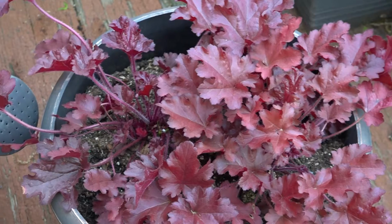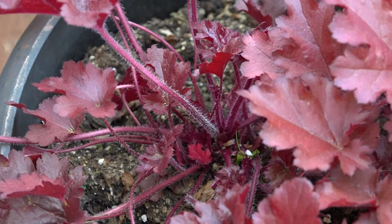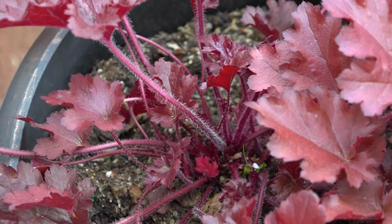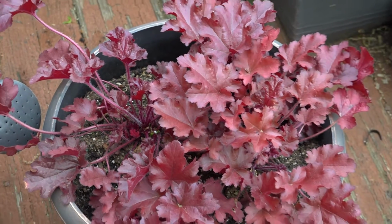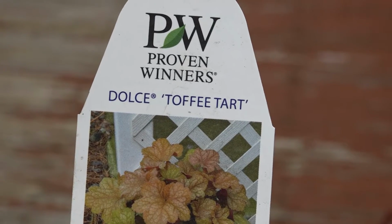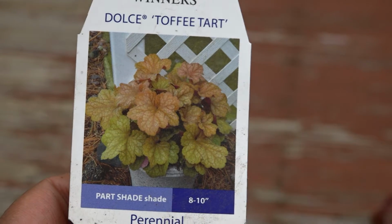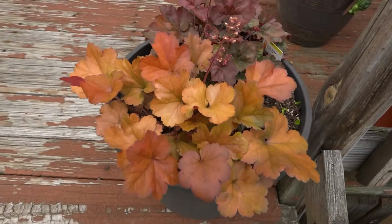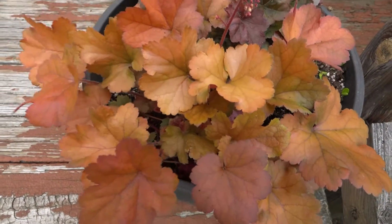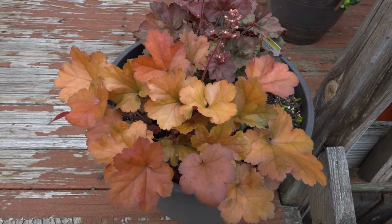This Heuchera has reddish stems, unlike the other ones that have maybe a clear or brown or dark stem. This all has a red stem. Cherry truffle. We got the Dolce variety here in Taffy Tart. Isn't she just adorable? Taffy, introduce yourself, honey. Right there, bam. She is giving out some show today.